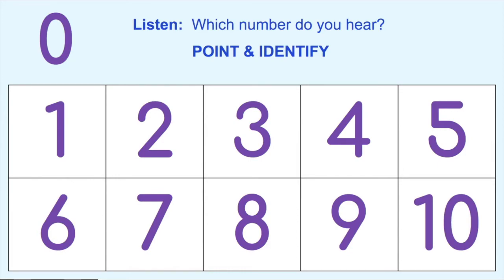Okay, now I'm going to say the numbers out of order. When I say the number, you point to the correct number. 4. 8. 6. 9. 2. 5. 1. 0. 7. 10. 3. I'm going to go a little faster now.